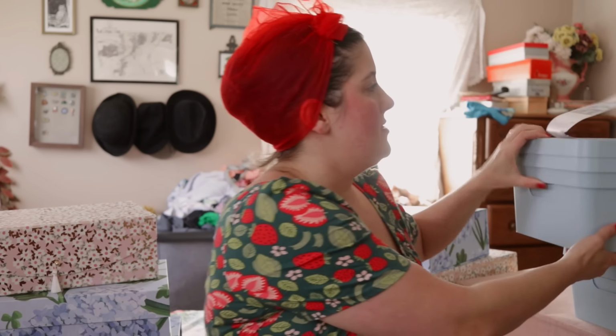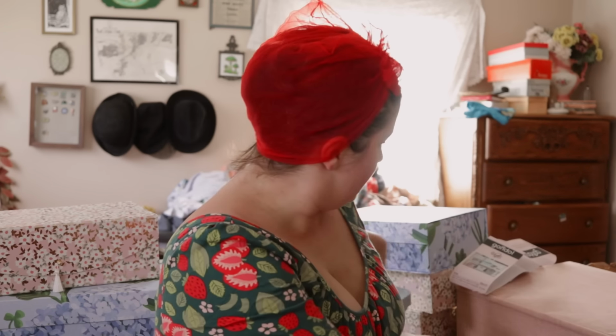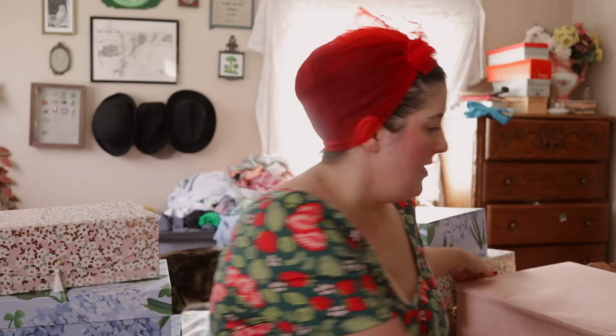Then for the baby's clothes, I ended up picking up 4 of these blue bins. They kind of go with the color scheme. And then lastly, so far as storage goes, I needed something to put my sweaters in. So I got this semi-large, there you go, you can kind of see the scale of it.